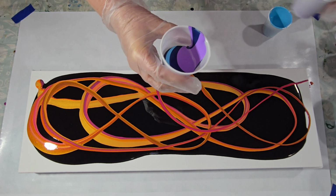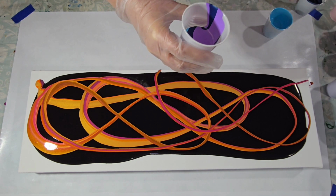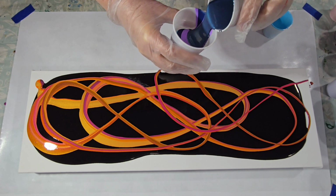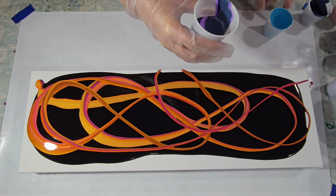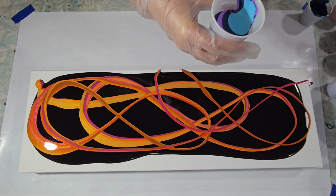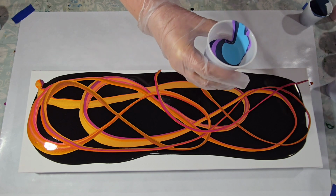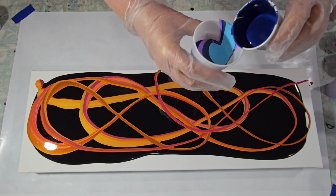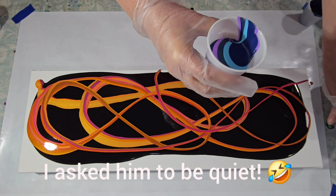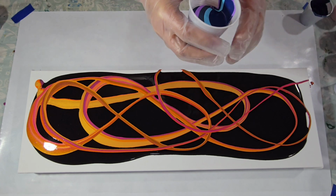Oops, am I off camera? Sorry. And I think I did that in the wrong order. Oh well, I'm going to add one more of this wonderful sapphire. Okay, and here we go.